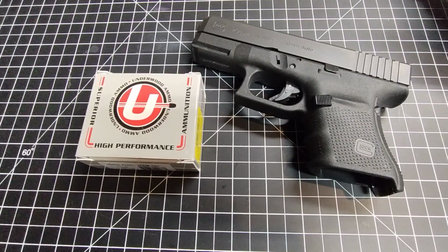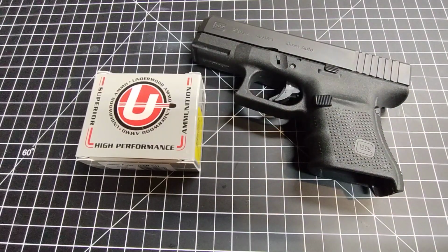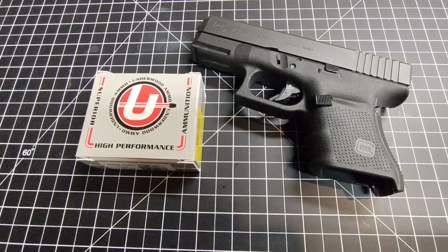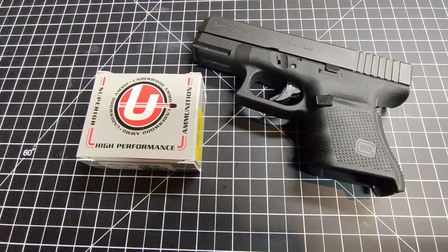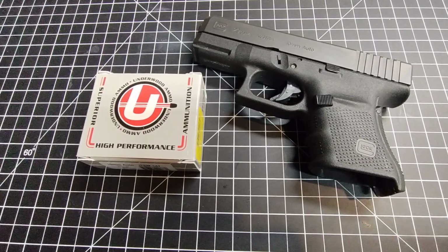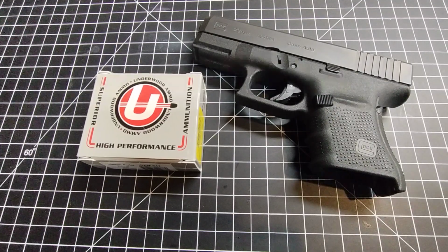Now, these rounds cost more. This particular one, I think it was $26 for 20 rounds. So we're looking at about $1.30 per round. But a lot of times you'll pay extra money for carry ammo anyway, whether you're talking 10mm, 9mm, or 45. The practice ammo is a little bit more too. I'm starting to see 9mm come back to like 22, 23 cents a round, which is really nice. The 10mm, I'm still seeing around 45 to 50 cents. Hopefully you guys are seeing better prices than I am, but so it is more money.